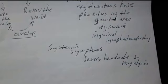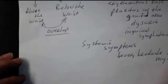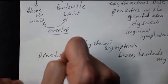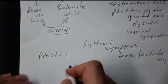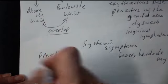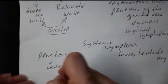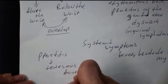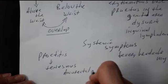And HSV can linger in the neurons. It can reactivate from time to time. Depending on the type of sexual intercourse, if you have anal sex, you can also have a proctitis, which will present with tenesmus, and also anal rectal pain.